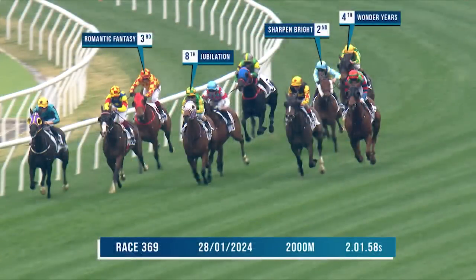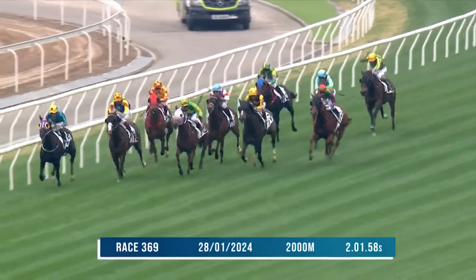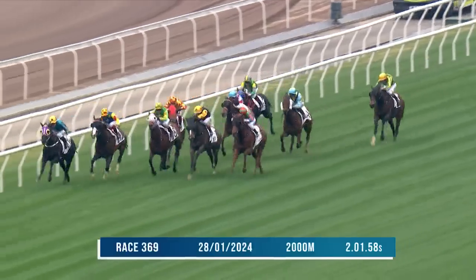There he is, Keegan DeMello, talking Wonder Years, Paul. He's in the first replay. We just saw it there at the end of the interview too. This was over 2,000 metres at Sha Tin, but they ran this at absolutely cracking pace, and those up the front all dropped off. Those at the back all ran on. They just went too fast for Wonder Years early, didn't they? Yeah, they did. They all went really quick in this race.